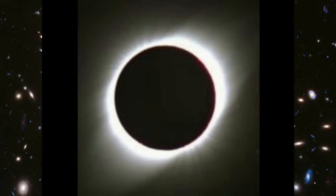The particles in the solar corona, many of them charged particles, are attracted to magnetic field lines, and that's what you see here. The corona is glowing, being attracted to the field lines, and that allows us to see some of the sun's magnetic field. That's important for our understanding of the sun and sunspots, so hang on to that.